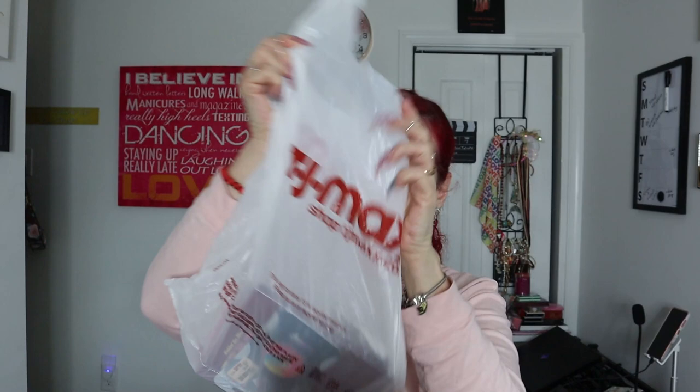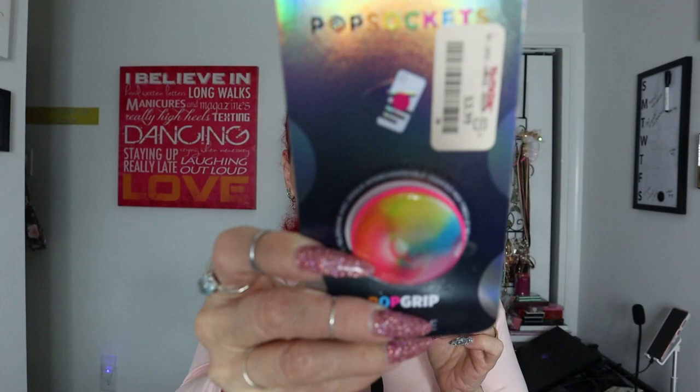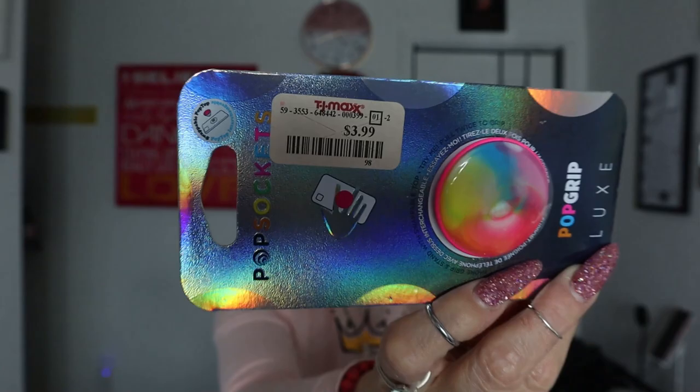I only got 3 things at TJ Maxx. First thing being this. This is not makeup related, pero pues primera cosa que yo conseguí en TJ Maxx y Marshalls fueron 3 cosas. This is the pop sockets, and I saw this color so, so cute, and one of my cases didn't bring one, so I was like, let me grab this one. And of course it's pink, it looks like that. And this one was $3.99 right there. Hope you guys are seeing it right there.